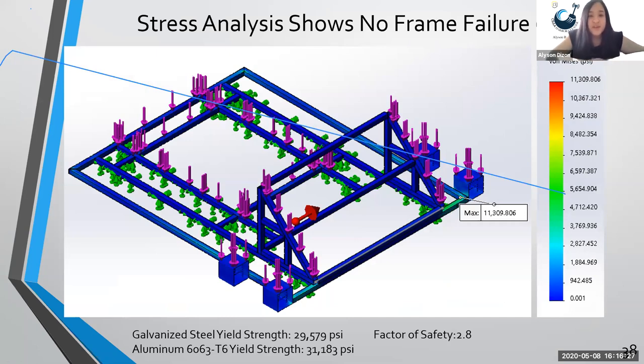please. By running the FEA, we see in the case of applying the gravitational load to the side that the frame shows no frame failure. Knowing that the yield strength of galvanized steel and aluminum 6063-T6 is 29,000 PSI and 31,000 PSI, we are in good shape as the maximum stress experienced by the frame is 11,000 PSI. This calculates to a factor of safety of 2.8.